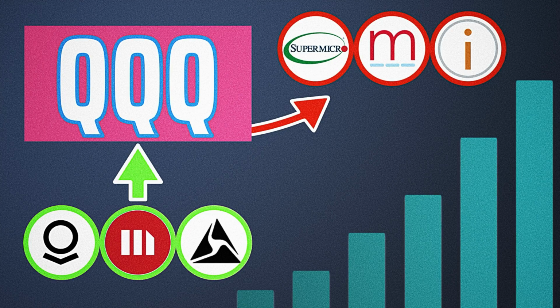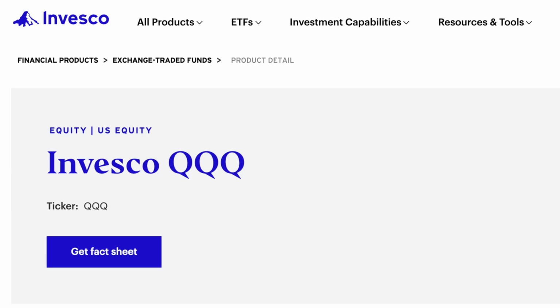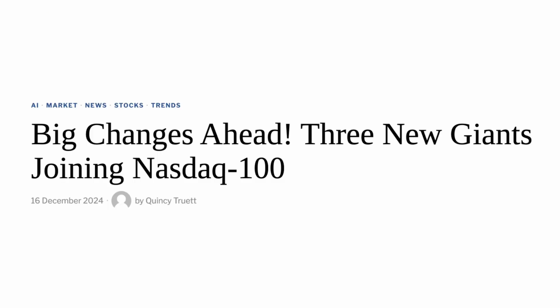Welcome back, everybody. Today we're talking about everyone's favorite growth index, the Nasdaq 100, or as many of you know it, the QQQ ETF, because believe it or not, it's changing. But don't worry, it's not anything out of the ordinary. It's the normal annual reconstitution of the index, where this year we have 3 stocks that are leaving and 3 stocks that are being added.